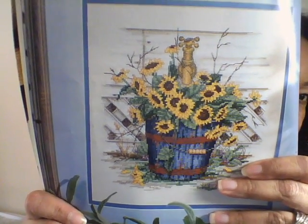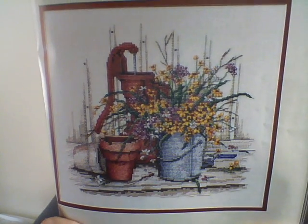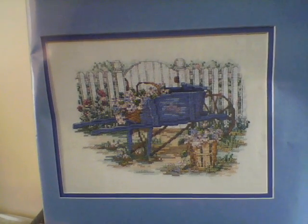So here we have simply sunflowers. It's a nice one. Just picked jonquils. Wildflower Rhapsody. A little water pump back there. Windowsill Serenade. Hydrangea Harvest. I love the smell of a hydrangea. Not a huge fan of the flower itself. It's pretty. It's not one of my favorites, but I do love the smell of a hydrangea.